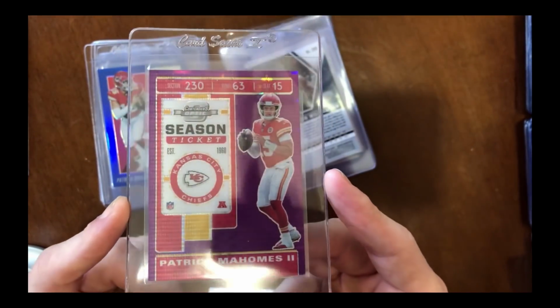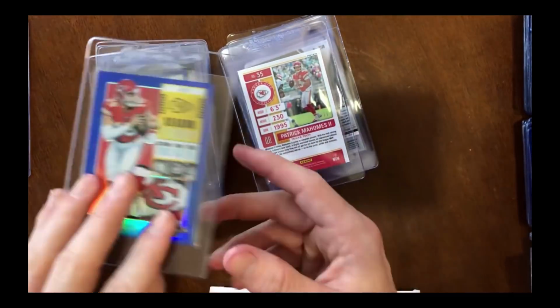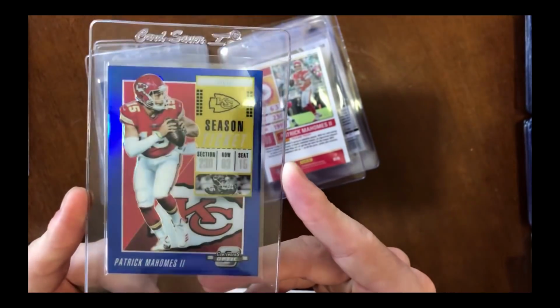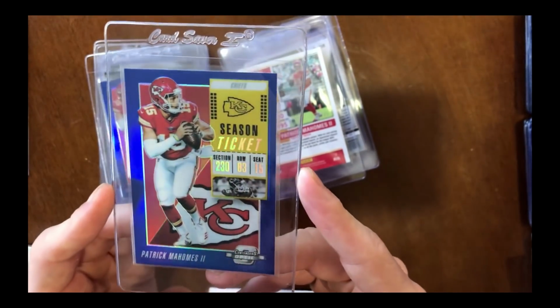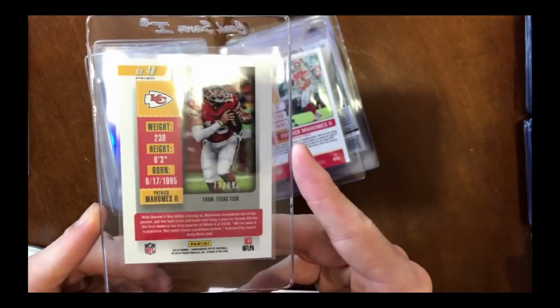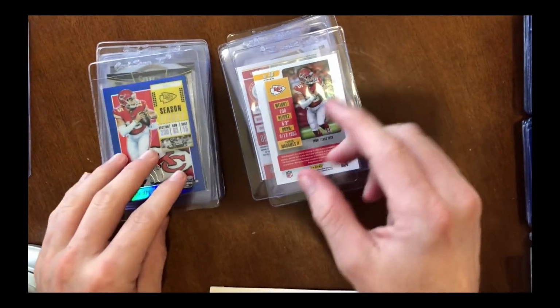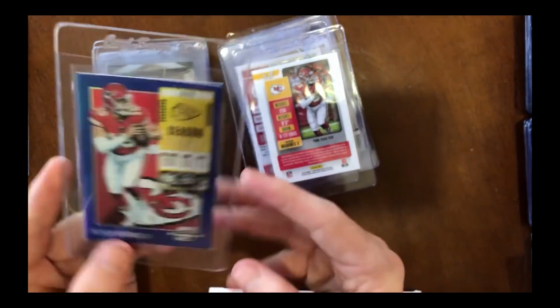This card is a beauty, an absolute beauty, and it will grade well. I have no doubts. Contenders, this is 2018 Contenders Blue. It's so funny. I bought some of these back in the day for like $10. Now, good luck. You're not finding those anymore. PSA 10s for this, maybe $600 apiece if they hit 10s.